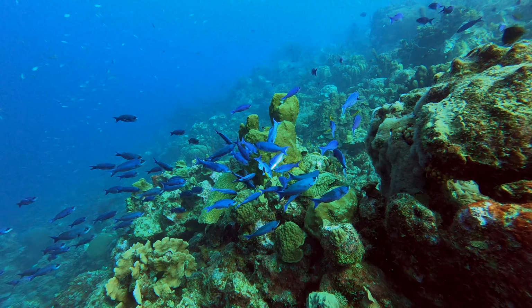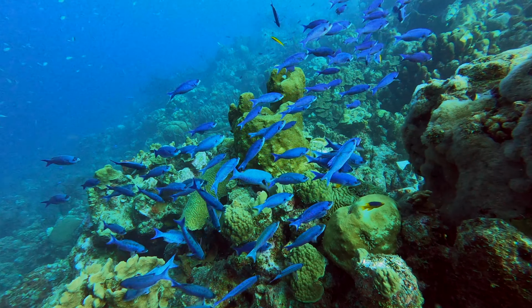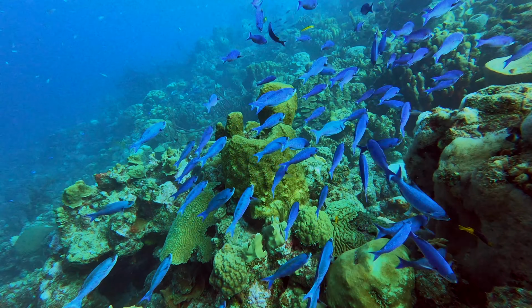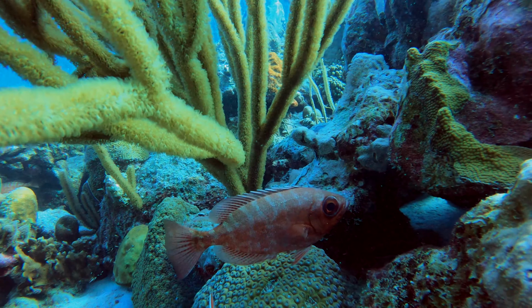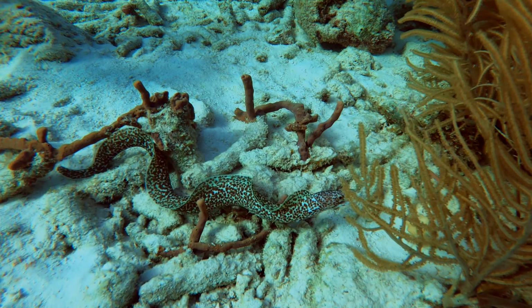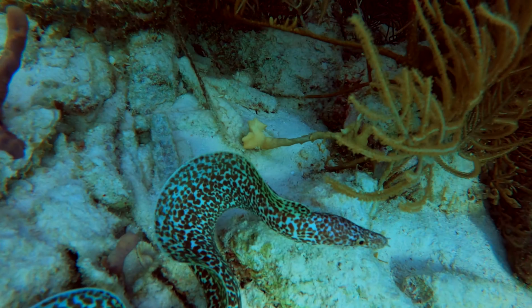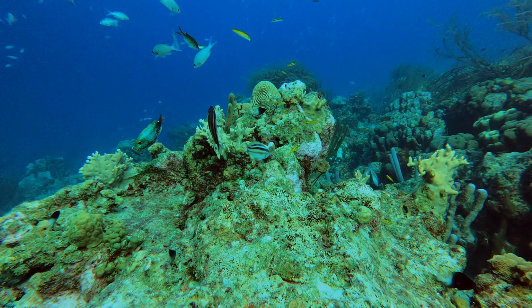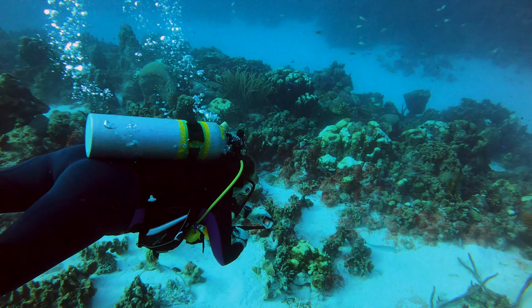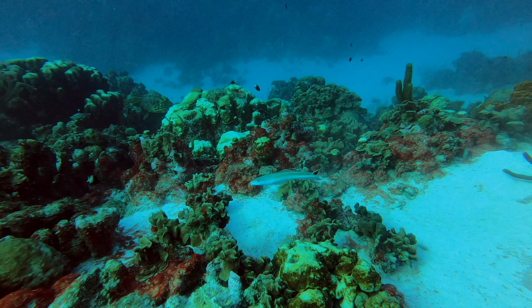Early in the morning, the fish are very active. We often see fish who are usually hiding during the day out and about on their morning stroll, like this glass-eye sweeper. It's always exciting when we spot a new fish that we haven't seen before, like this tilefish.